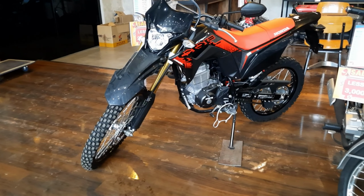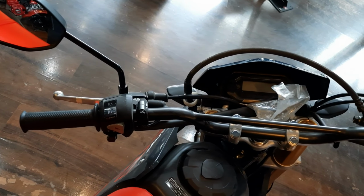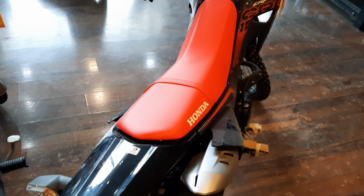To further sweeten the deal on the CRF, this bike is equipped with a digital display, weighs a lot lighter, and has a better build quality over the XR. Downside of this bike is a much smaller 7.2-liter fuel tank, lack of any cargo rack, and the seat is too narrow to be comfortable.